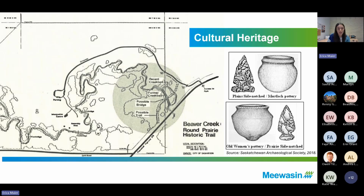There were also broken animal bones that were clearly for butchering and harvesting, like marrow inside the bones, suggesting hunting. There was burnt bone, there were hearths and fire pits and things like that. So really, really exciting to learn about all that stuff.